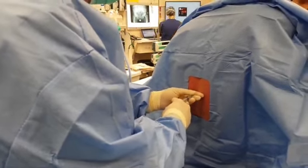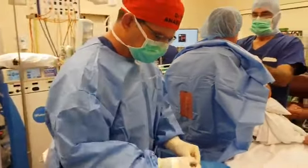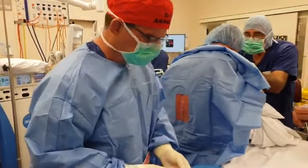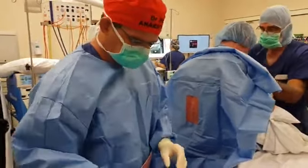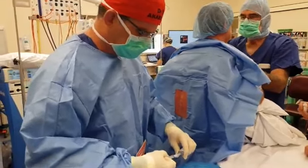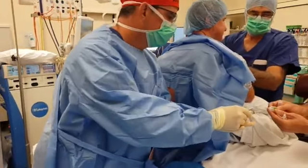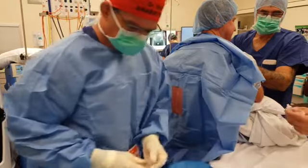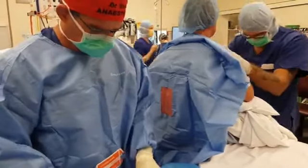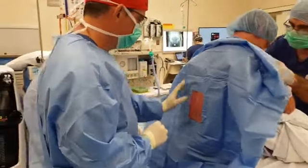Last one. And it works really quickly. Usually within even just a minute or so, the anaesthetic's working pretty well. So you can hear Mark there encouraging to roll forwards. That's the key here, to roll forwards a little bit. And it just makes it a little bit easier to be able to place that needle accurately.